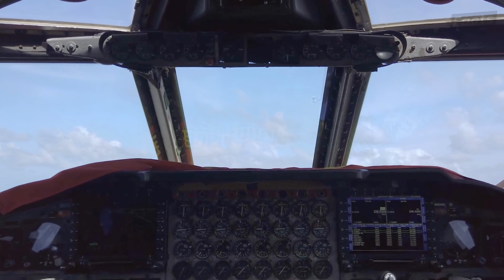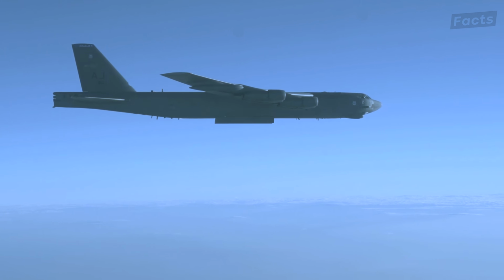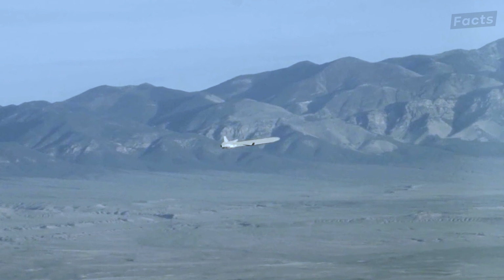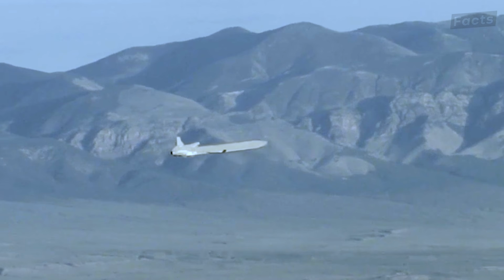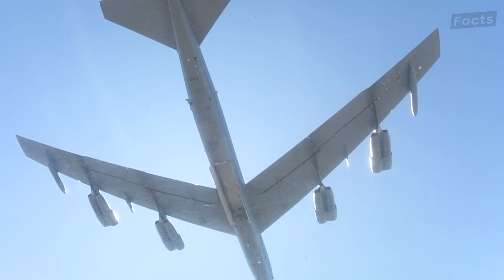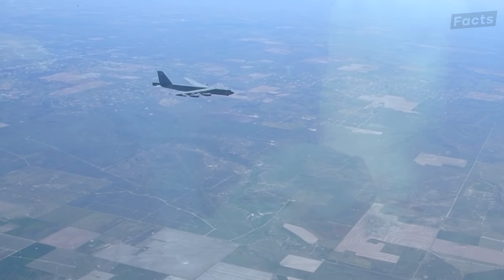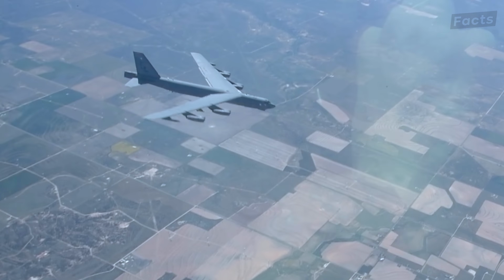A new arsenal is waiting for it too. That includes the AGM-181 long-range standoff weapon, the stealthy nuclear cruise missile in development to succeed the AGM-86 you just met in the Bay. The J is not a patched-up survivor. It is the aircraft the United States plans to fly into the 2050s.